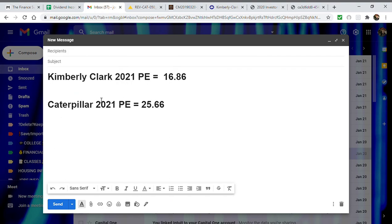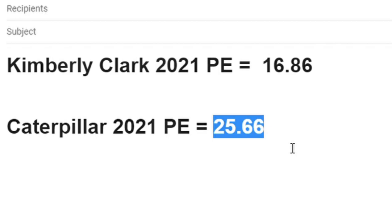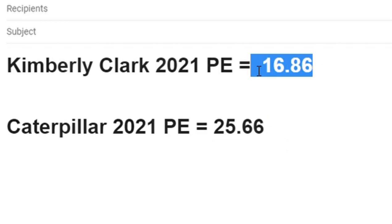Now, I will say, one of the main reasons why I increased my position in Kimberly-Clark and lowered my position in Caterpillar is because of the PE ratio. When I look at the 2021 PE ratio, those of you that don't know, PE ratios, you want those to be as low as possible. The lower that those numbers are, the more value you're getting for your money. So a lower number means a good thing. The number for the PE ratio for 2021 for Caterpillar is 25.66, okay? And then the Kimberly-Clark 2021 PE ratio is 16.87.